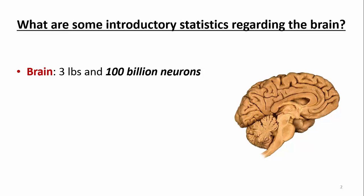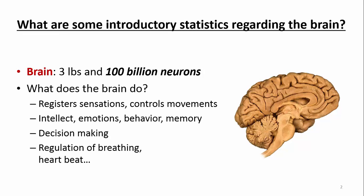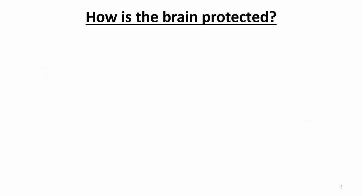And really, when we talk about the human brain, it's about 3 pounds, with about 10 billion neurons. Remember, neurons are nerve cells. And what does the brain do? Well, pretty much everything, right? It registers sensations, controls movements, basic functions like that. It has higher level functions like intellect, emotions, behavior, decision making, and then it does, again, basic things like regulation of breathing or heart rate, etc. So the brain really does everything, and the brain is a machine that really relies heavily on oxygen and nourishment via the blood.